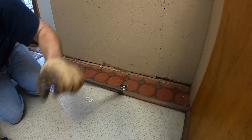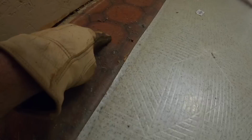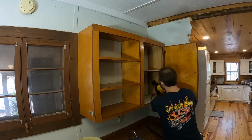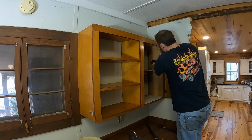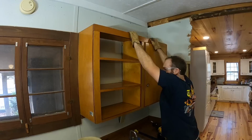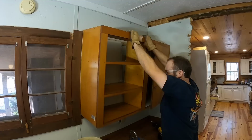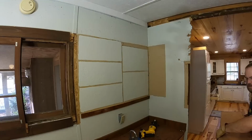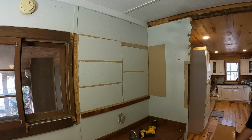It's pretty cool seeing layers of a house and all the stories that these layers have to tell. You've got two different layers of linoleum here. There's an earlier layer here and a later layer here. It's pretty interesting. I didn't mean to take the window with it. That ain't what I wanted at all. Oops.